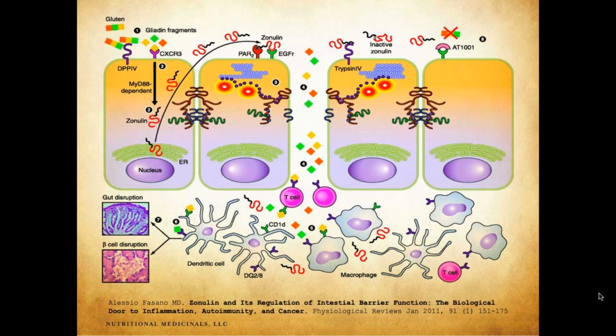Obviously, Alessio Fasano discovered zonulin and its relationship to wheat, gliadin and celiac disease. But we can really take that to just about every corner of medicine now and understand that this gut wall breakdown, which is often triggered by zonulin, has such an enormous control over an individual's immune function for the remainder of their life.